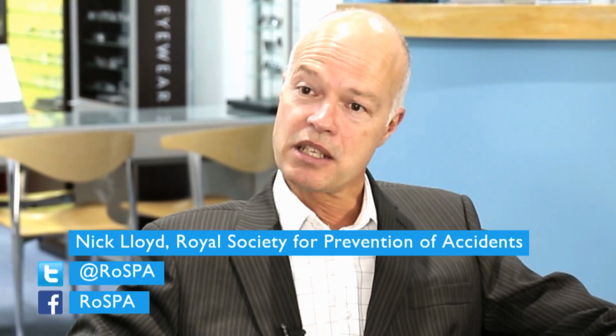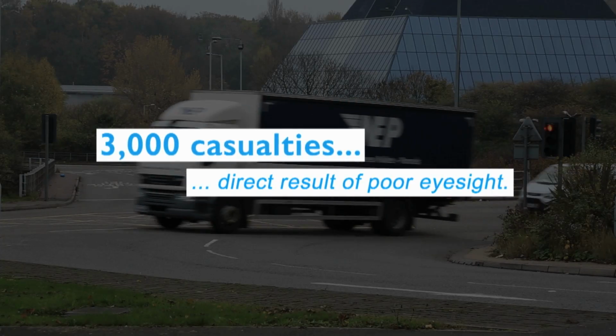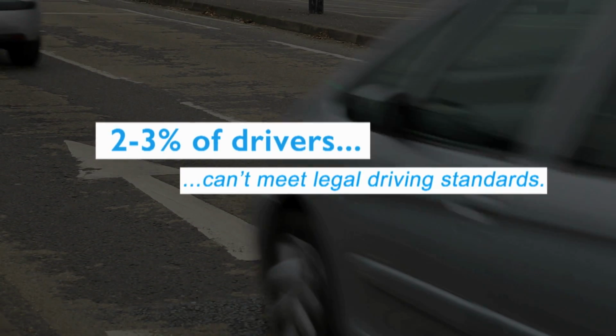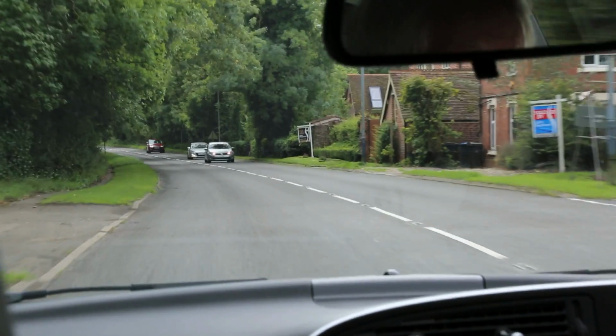It's been estimated that almost 3,000 casualties per annum are a direct result of drivers whose eyesight is below the minimum legal standard. Approximately 2 to 3 drivers in every 100 potentially can't meet the legal standard for driving.